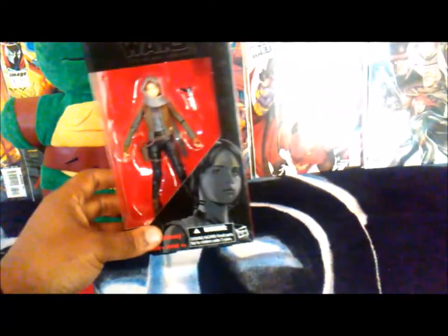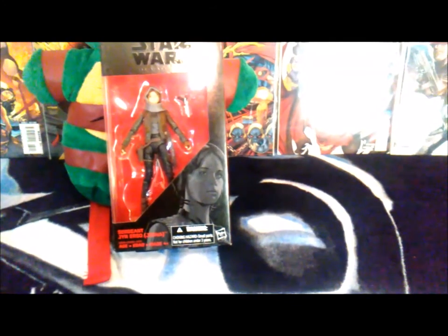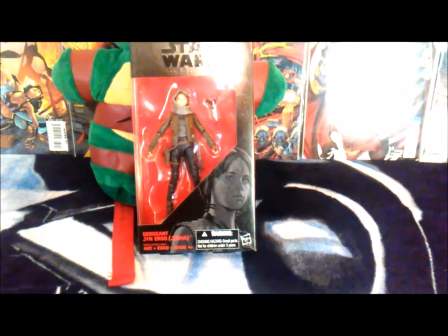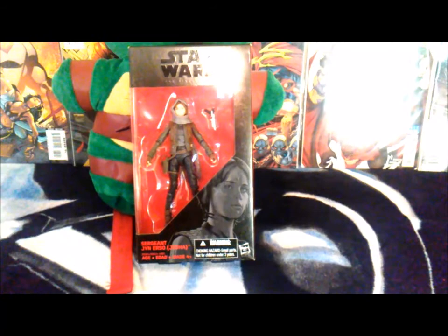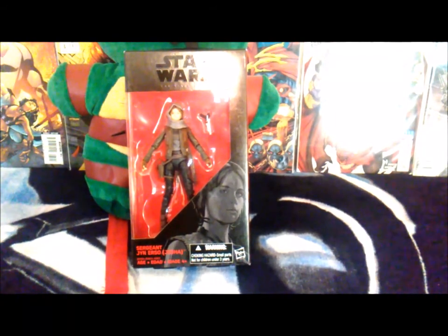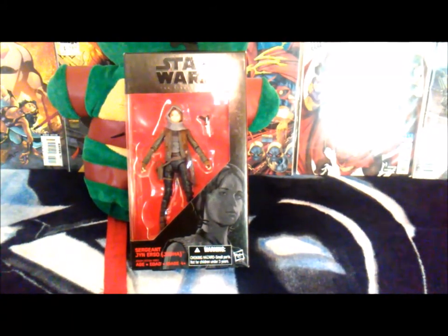And I keep mine mint on card, which means I don't break them out. I follow a guy by the name of MIB Museum, and he has a lot of Amigos. His collection is actually very, very awesome. He has every G.I. Joe, darn near every Amigo that you ever would dream of, and he sticks to that, and I think that's a pretty cool channel.